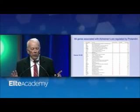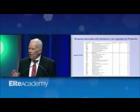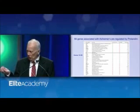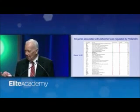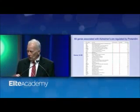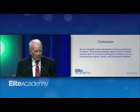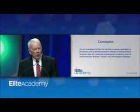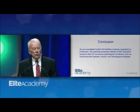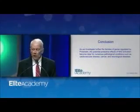So this is a way, with the help of a very powerful computer analysis program, we're able to look at what Protandim does. I've shown you 3 sets out of maybe 200, and we're going to work our way through most of that data. And we're going to eventually know what virtually all of those 3,000 genes do, which diseases they're associated with. It's not going to be a black box. So as we further investigate this, the families of genes regulated by Protandim, the potential protective effects of Nrf2 activation do become clear for numerous biological, pathological conditions, such as the 3 I showed you: cardiovascular disease, cancer, and neurologic diseases.